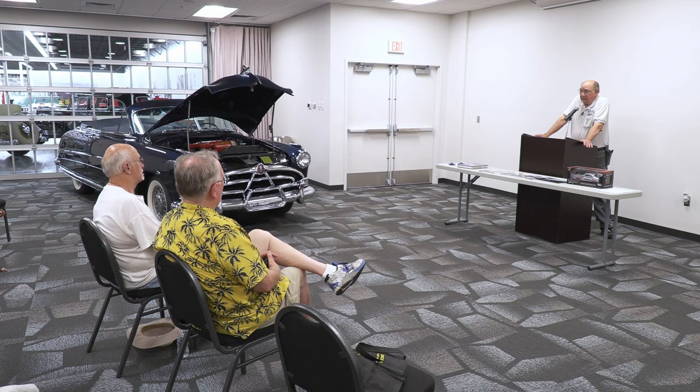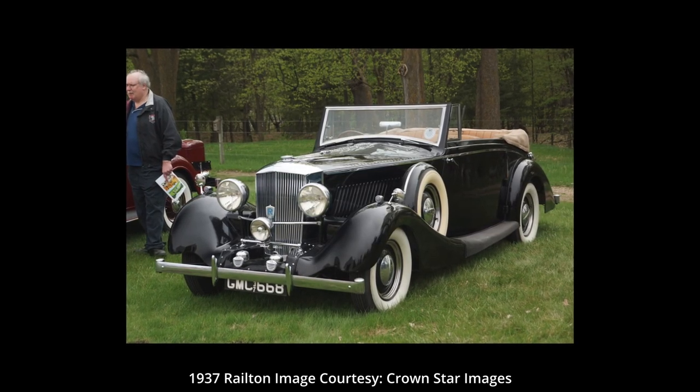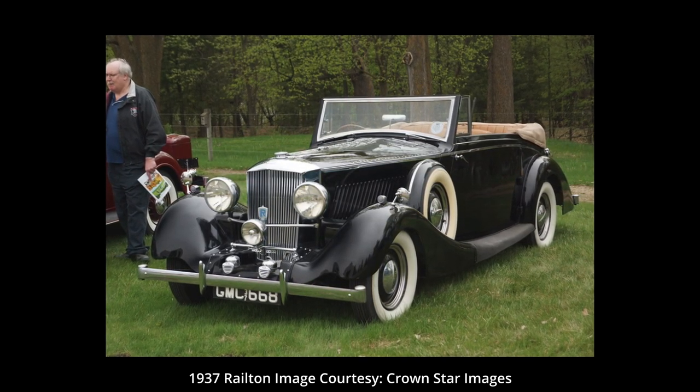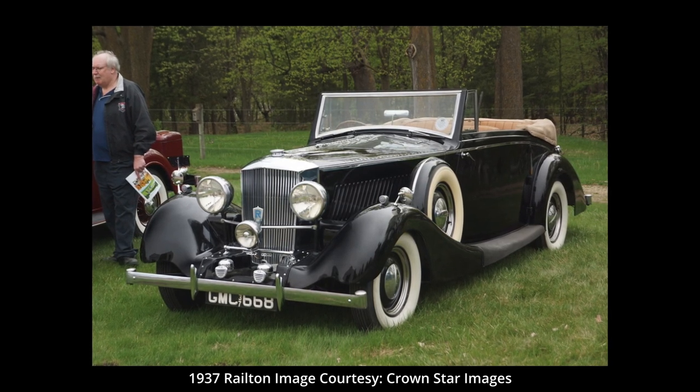Before World War II, they exported a lot of chassis to Britain. And the British coach builders wouldn't let them send a finished car in because it was interfering with their work. So they would build a body called a Railton body and put them on a Hudson chassis. So if you see anything that says Railton, that's a Hudson chassis with an English-built body.